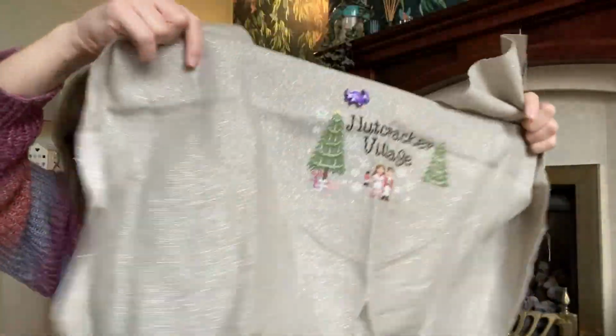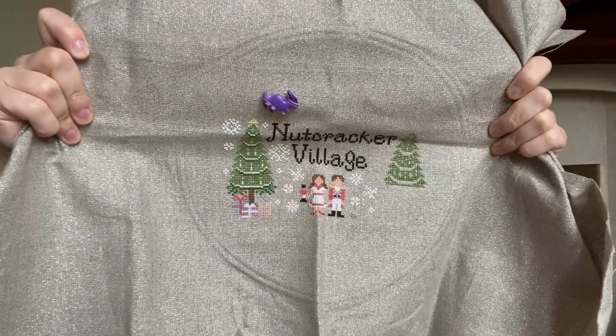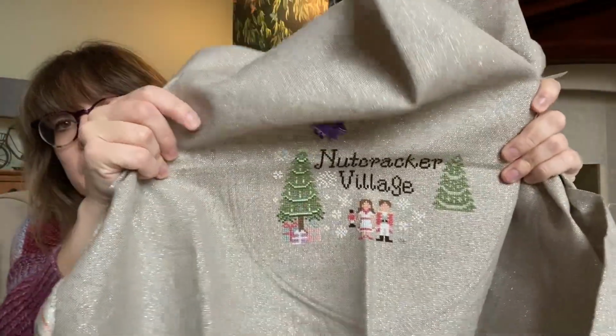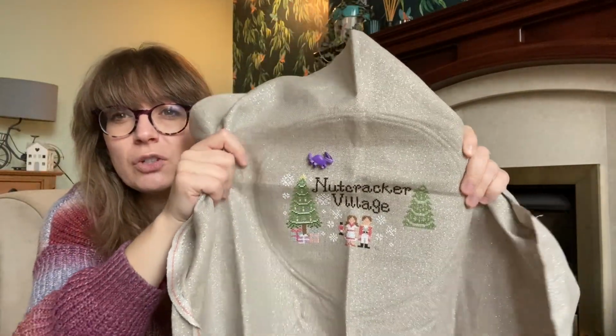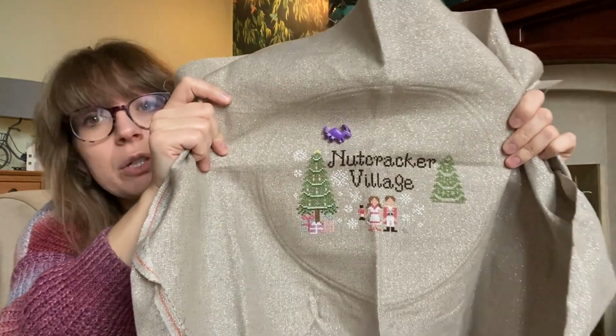So this is stitched on 32 count raw silver. I love this fabric. Haven't touched it last year, as I said. Started this on the 24th of December 2021. And that's where I'm up to. So this was part 1 in the middle, and then I think there's like 10 houses, shops, things around the outside. So don't know how much I want to get done this year.